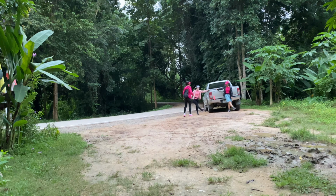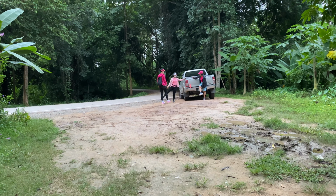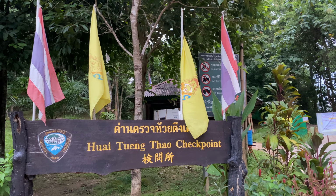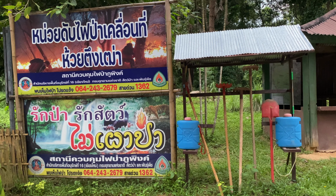We're currently doing our exercises before we set off on a little jaunt up to part of Doi Suthep-Pui National Park at the back of Huay Tueng Tao. We're going to go up and see a little waterfall that our friend Kumi has told us he wants to show us. And why not?